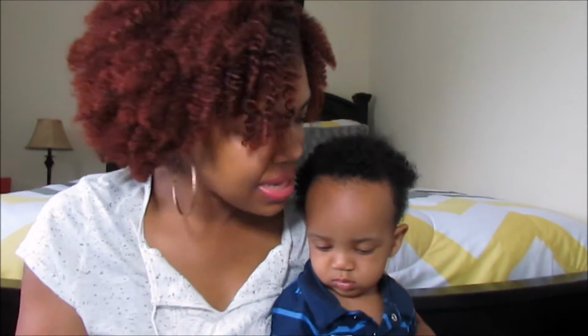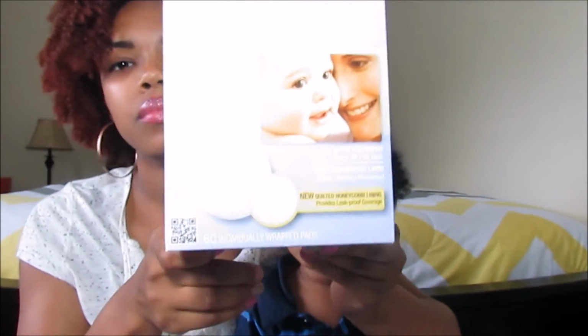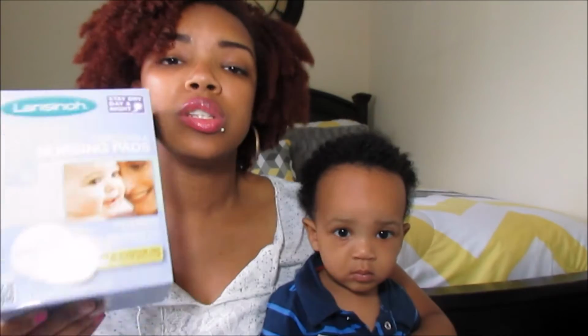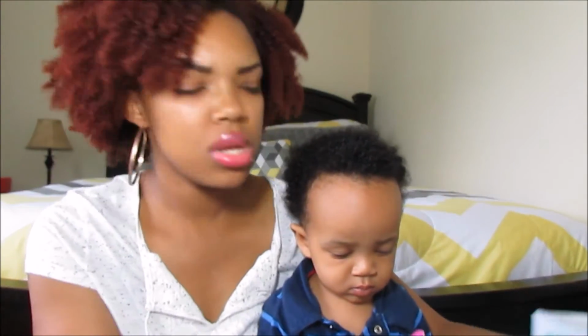The kind of breast pads I got are the Lansinoh. You can get any type of breast pads. There's a lot of different breast pads on the market. There's also reusable breast pads. These right here are disposable, which means you use them and then you throw them away. This is actually a 60 count, and I believe it was $15. So it's not bad, because I haven't used any of those breast pads for a long while.